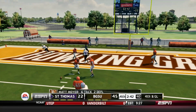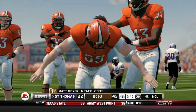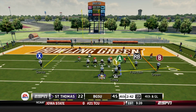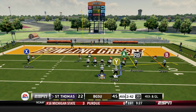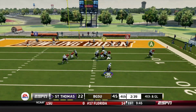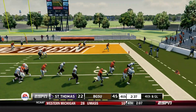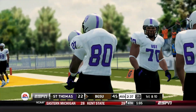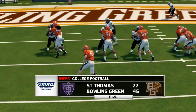As now we try to throw over the middle, it's incomplete to Matt Moyer. He deflects it away. And let's see. Maybe, hopefully, somebody could get open here, as we got a 4th and goal now. Luck's going to throw it away. He just better not get hit. There was nothing there. And that's how this game is going to end, man.